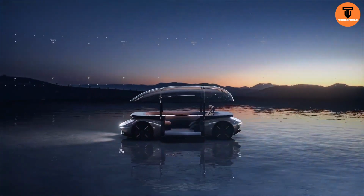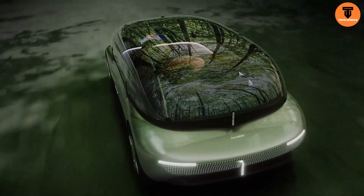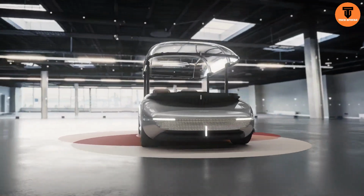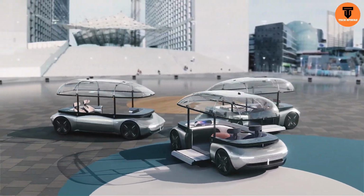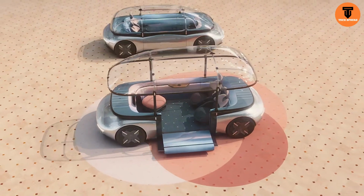Step inside and you'll find a serene, tech-infused environment built for autonomous driving. It's a living space on wheels, where form meets function with zero compromise. Whether it's the smart fabrics, sustainable plastics, or user-friendly interfaces, everything works in harmony.